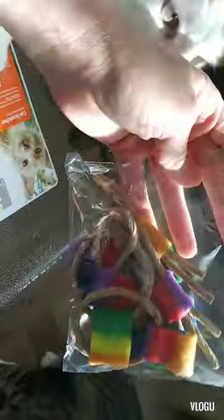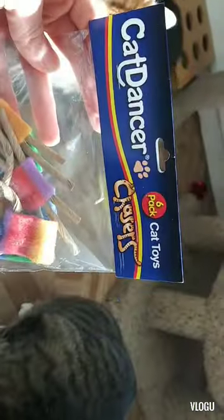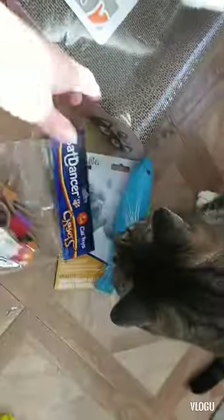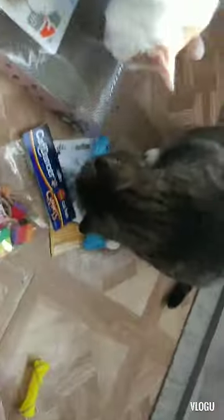And then we had gotten the Cat Dancer Chasers. These were like $6, but sometimes they're like three something on Amazon if you catch it on time. Usually the prices are cheap.